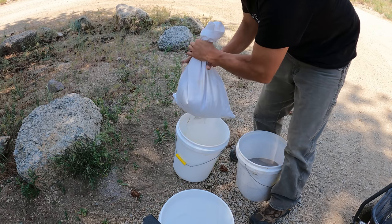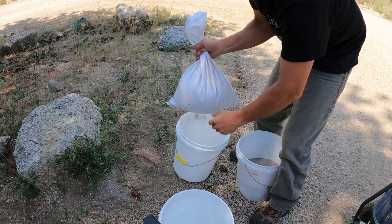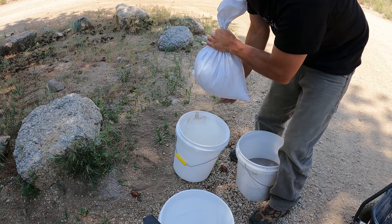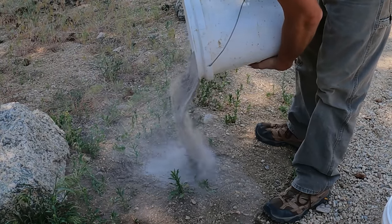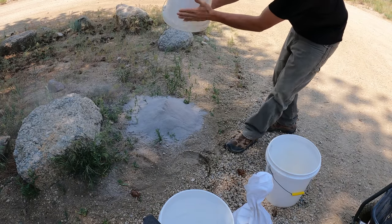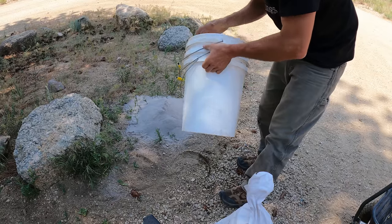Now I can grab some electrical tape or a zip tie. I like to use the electrical tape and tape it up. And here's all the dust. And now I've got my buckets freed up, ready to go get more material.